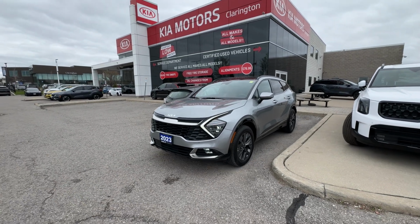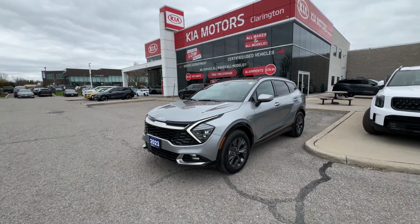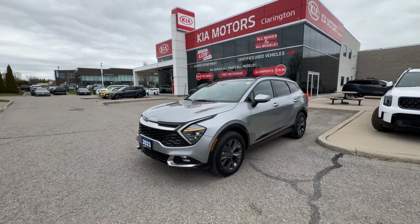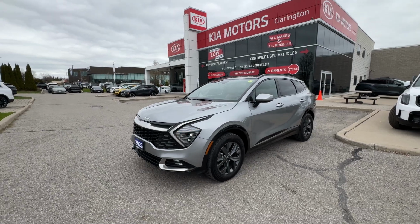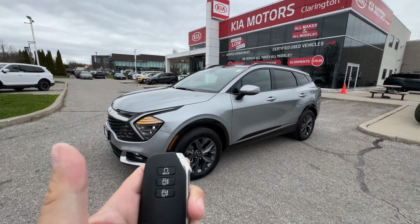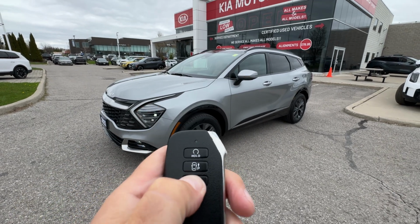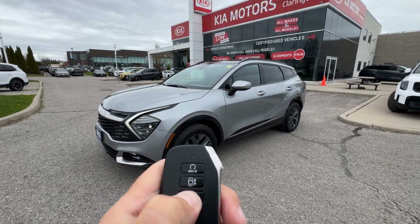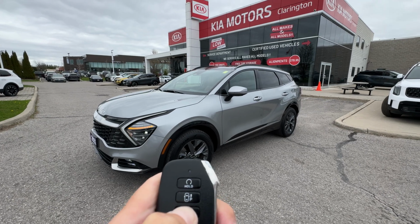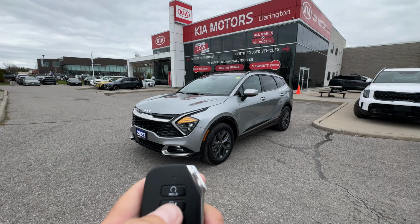Today we're going to take you on a tour of this 2023 Kia Sportage HEV SX. That's right, this is the Hybrid SX model and this is black magic. I am moving the car just from the key fob. Isn't that wicked? That is called front and rear park assist. You can see you can go forwards or backwards to help you get in and out of any narrow parking spots you may have. Isn't that cool?